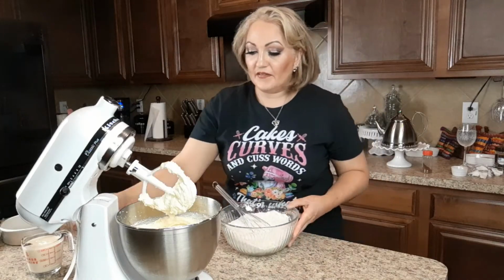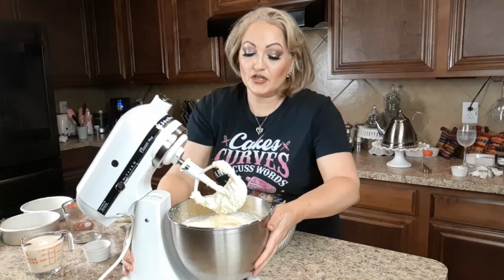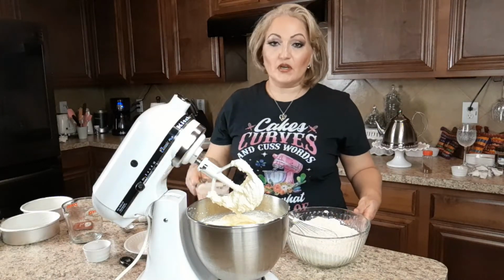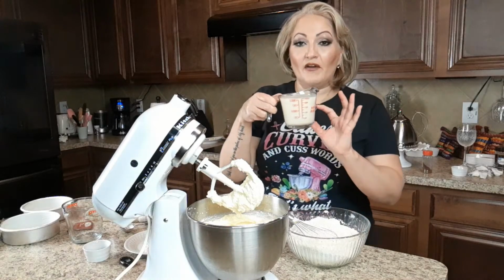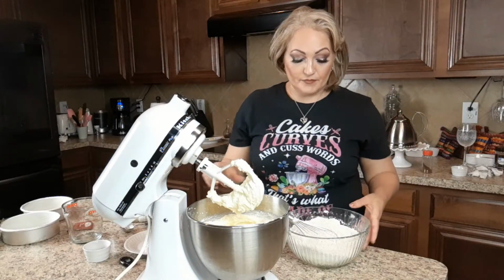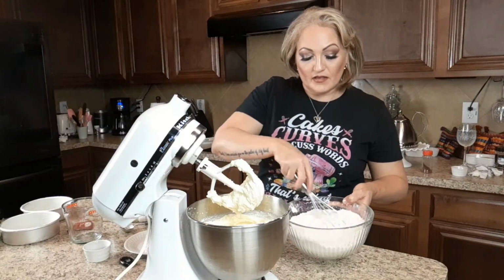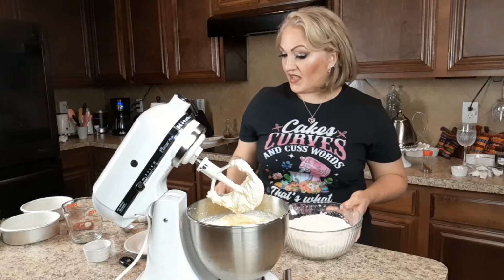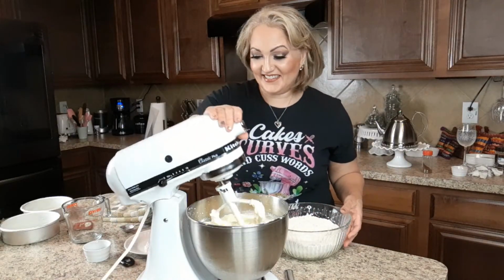And we are going to add this in to our butter, sugar, and eggs, a little bit at a time, alternating with our milk, which my milk is always half evaporated milk, half water. And that's what I use. And then that'll be our cake. Let's do that.